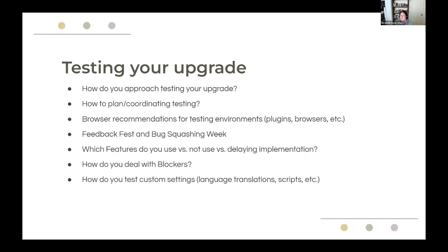So you've scheduled your upgrade, you've started your communications, and now it's time to test. Everyone's favorite part of an upgrade is the testing. These are some of the questions that we talked through when we were planning our presentation. Some of them we've already touched on, but we'll go through them anyway. So how do you approach testing your upgrade?